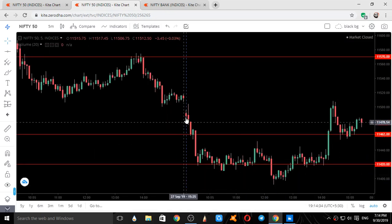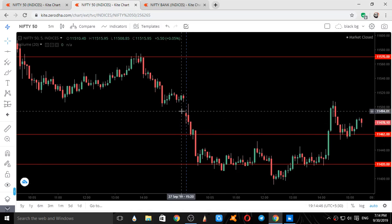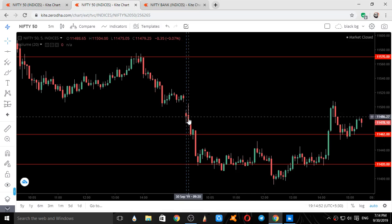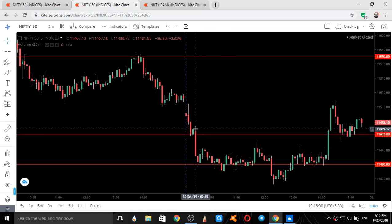So this candle today, the opening was around 11477. Here is a price level and this is a time level. Sorry, we opened at 11494 and fell down. So this is our first 5 minute candle, this is our second, and this is our third 5 minute candle. Our third candle took support exactly on our level. It gave a small pullback and fell down.